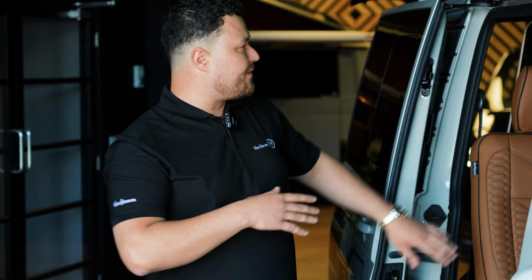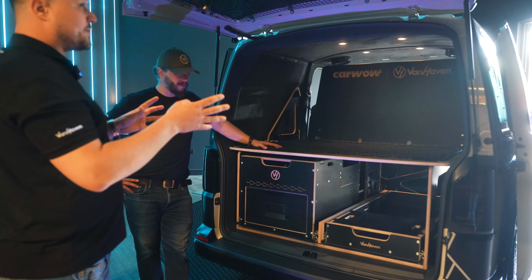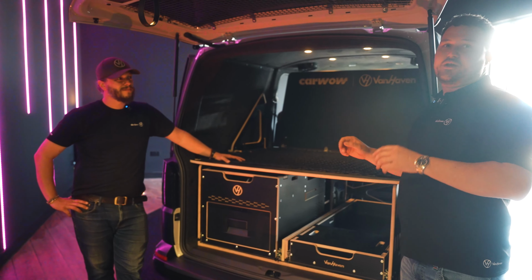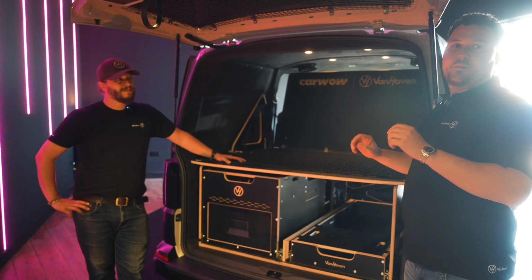So all of the lighting and everything in here is off a completely separate system. So this all runs off the leisure battery inside the van, so none of this will ever go flat. So you can be in here, editing, having a coffee, doing whatever you need to do. This all runs off its own power management system, which is where it really gets a bit clever inside this van. It really does.